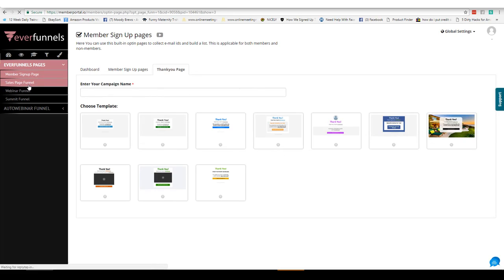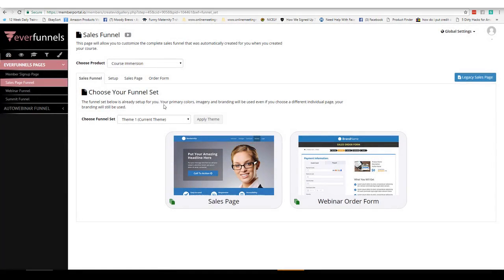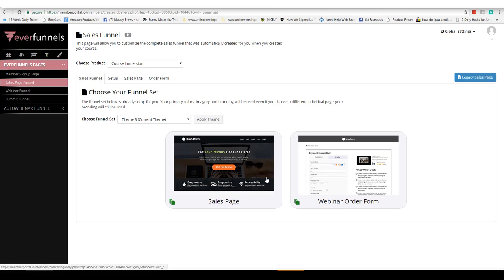Now what I'm going to do is come over here to the sales page funnel. Now, this is how this whole thing is going to work. Okay, they're going to come over here. They're going to choose their set. So like this is one set. We have a sales page and we have an order form. Okay, so there's another set and we're loading more sets as we speak. But this is what they're going to do.